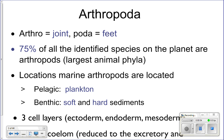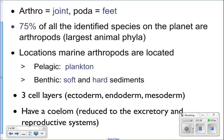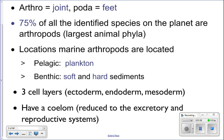Arthropoda means joint feet. So these are animals that have jointed feet, right? Like crabs, their little legs are all jointed, all right? So they are arthropods. Marine arthropods are located all over the ocean. Okay, so you've got pelagic arthropods like copepods that will be floating around in the water column, and then you'll have benthic arthropods that will be in shallow water, deep water, in the sand, on top of the sand, everywhere.